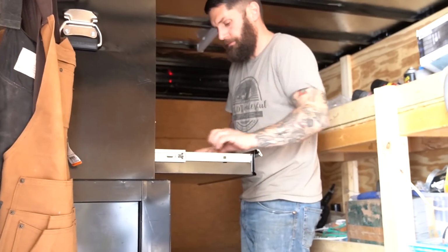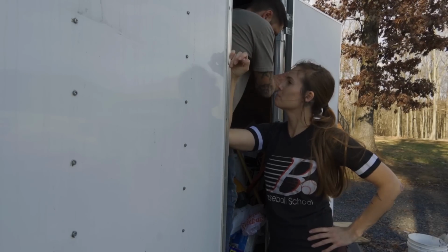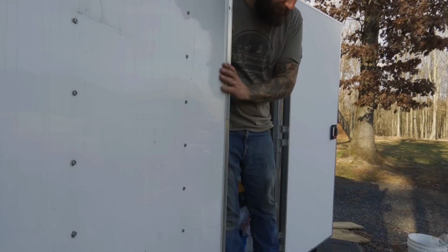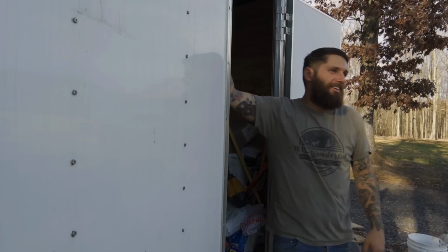I feel like we're off to a good start on the garden already. I know you can build, but the real question is, do you have a green thumb, Josh? I don't. At all.